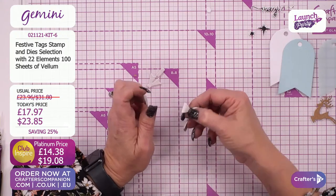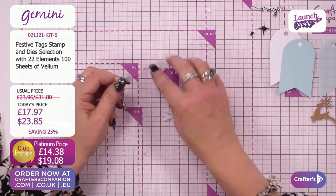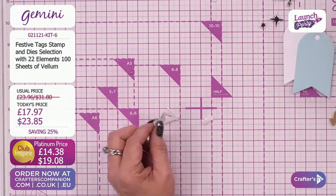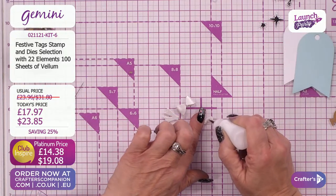But just, if you are using a wet glue, make sure it's nice and dry. The tape is quite an instant one. So I've got my little bow that I'm going to add. In fact, shall we add my little round bit? Let me bring in my tacky glue. And that's just going to sit around the centre of it. But I'm going to put the glue all the way around on there, like so.